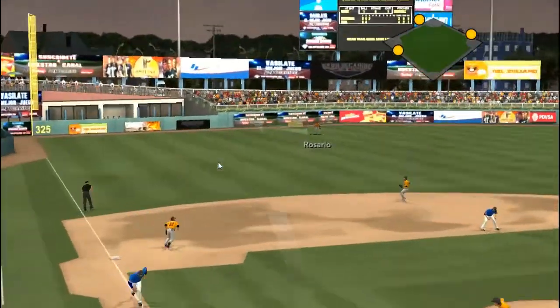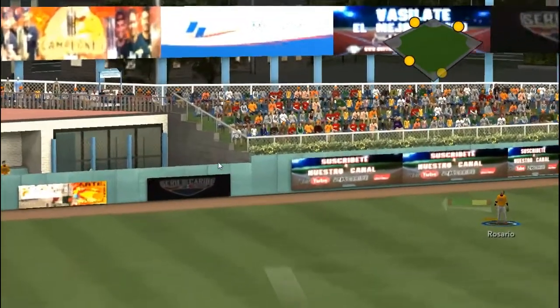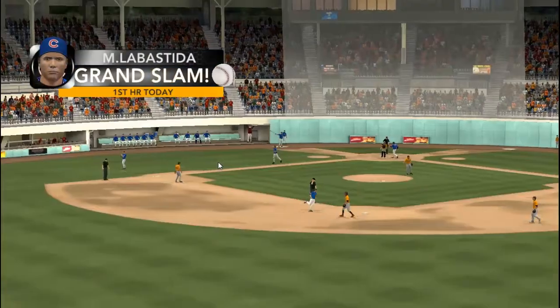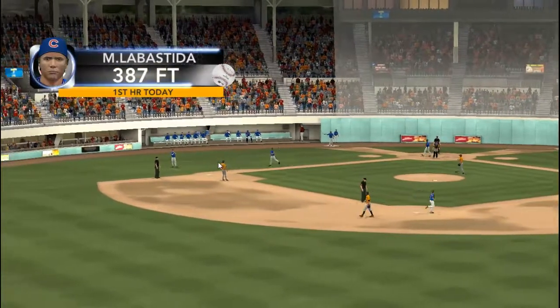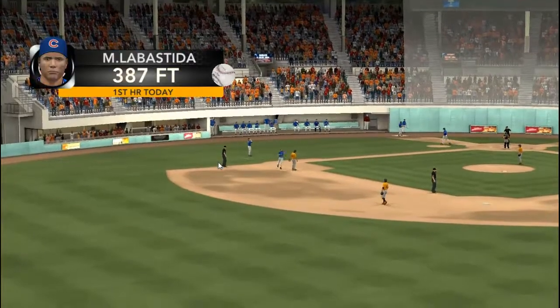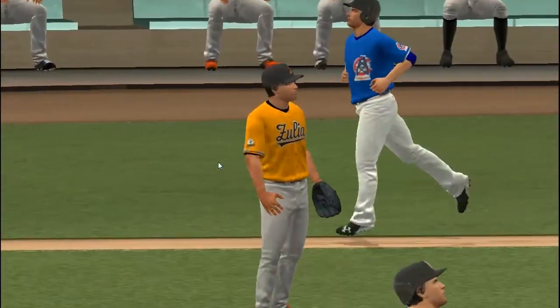There's a swing, a ball hit high, deep, straight away left field. A grand slam home run. They went from trailing by 2 to leading by 2. One pitch, grand slam, big-time clutch hitting.